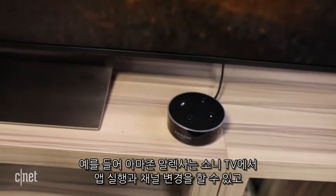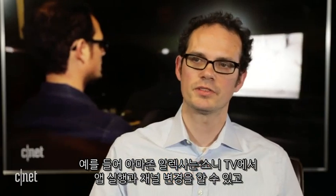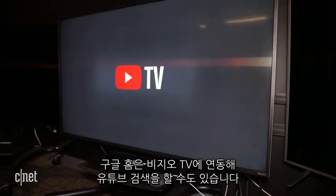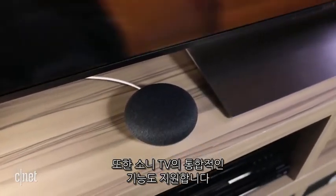So some TVs these days are building in the ability to work with one of the smart speakers like Alexa and Google Home. Amazon Alexa is available as a beta function on some Sony TVs, for example, and you can do things like call up different apps and change channels. There's also the ability of the Google Home to work with Vizio TVs directly to launch apps and, for example, search for YouTube videos. Google is also available on Sony TVs as an integrated assistant too.